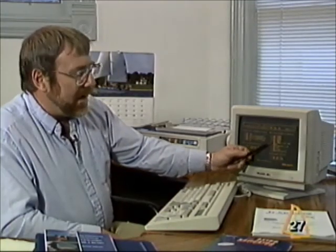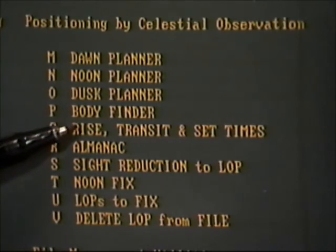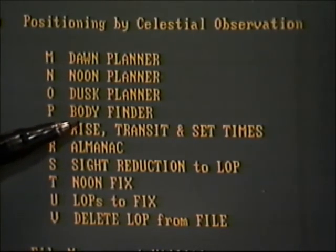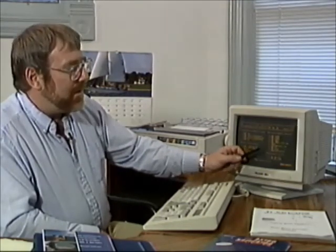In the celestial area, we have several planning features that allow you to plan your morning sights prior to getting the sextant out of the box. We've got a multi-year almanac. We have several different ways to solve different kinds of sights. There's a very quick routine for solving the noon sight. This is the standard sight that most navigators work with. These programs do take it a little further, solving for both latitude and longitude with one sight.